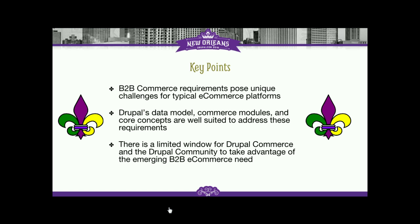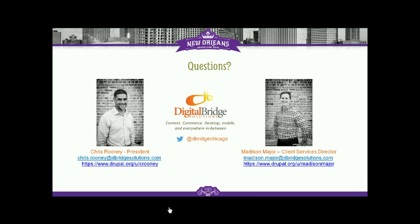But there's this limited window, right, for Drupal Commerce and us in this room to take advantage of that opportunity and really try to cement Drupal and Drupal Commerce as a preferred platform to solve that B2B commerce need. So those are things you should walk away with. We have a couple minutes for questions, and our contact information is up there if you didn't get it earlier.